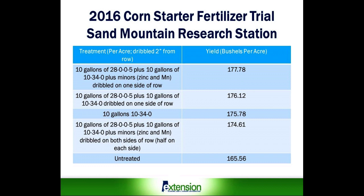Now here's some research that I had in 2016 at the Sand Mountain Research Station. Now this wasn't the most ideal way to put out starter fertilizer. I like to have a 2x2 placement, but this was dribbled 2 inches from the row. And you can see that every starter program that I had out yielded at least 10 bushels more than where I didn't have starter fertilizer. So this was the norm as far as starter fertilizer.